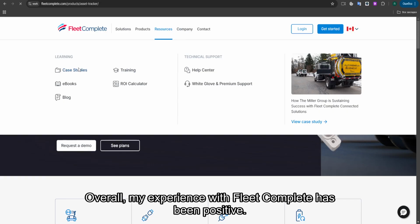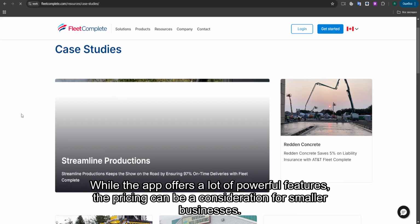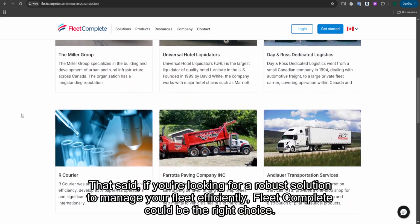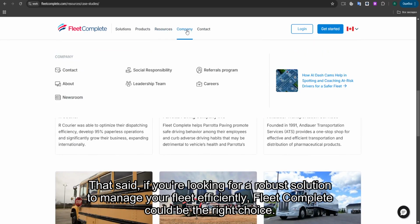Overall, my experience with Fleet Complete has been positive. While the app offers a lot of powerful features, the pricing can be a consideration for smaller businesses. That said, if you're looking for a robust solution to manage your fleet efficiently, Fleet Complete could be the right choice.